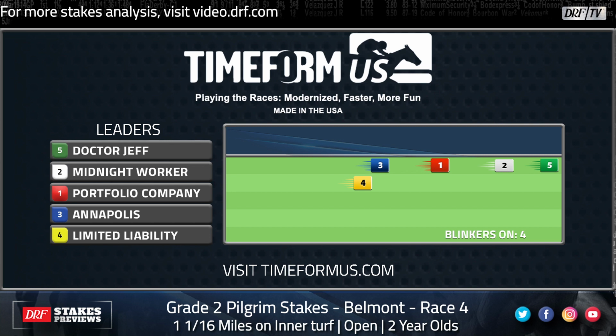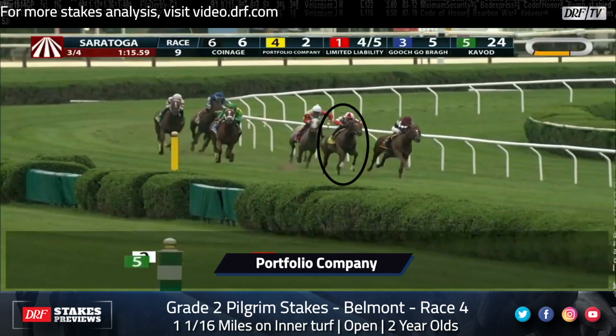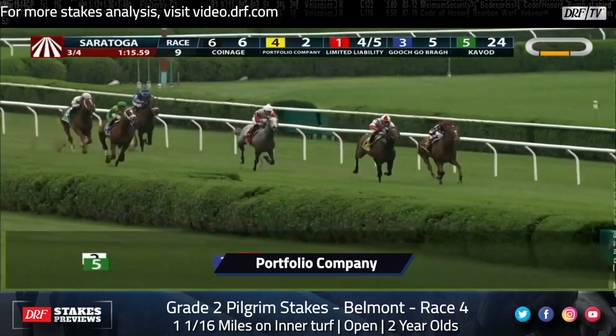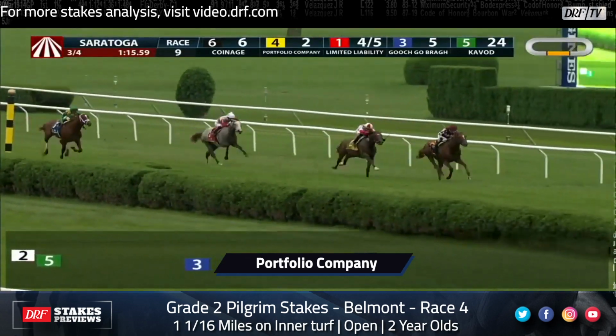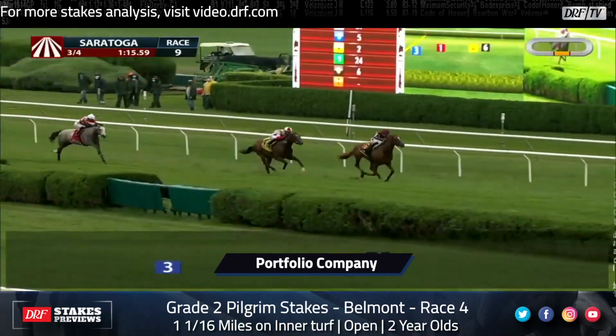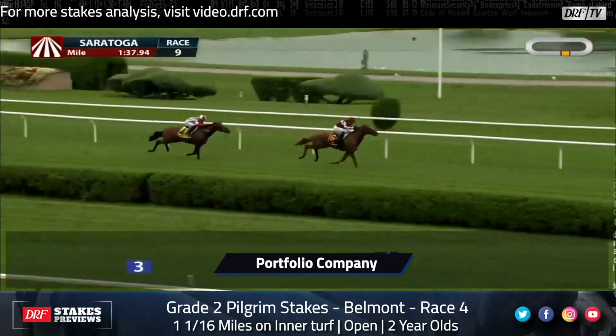And Portfolio Company, the number 1, Limited Liability, the 4, they both exit a paceless race. The Grade 3 Anticipation race will show you right now. It was won by the well-bred pace setter Coinage, who just went to the front and dropped the anchor on this field. Portfolio Company is moving into second, have a look at this. You see Limited Liability, the gray horse, gradually easing to the outside. I think you could argue that maybe both of these horses were pace compromised. They definitely were both pace compromised in here.